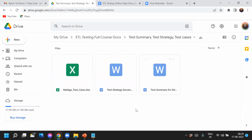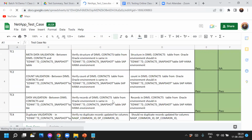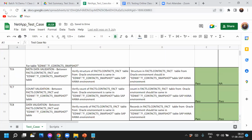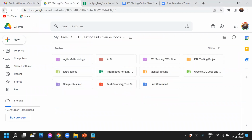Then the test summary and whatever documentation there is, like test cases, how to create a test case, the demo, and the other documents. I'll explain completely so that you will not have any questions. I have 100 GB of data storage. I have purchased more data, and I'm uploading everything here.